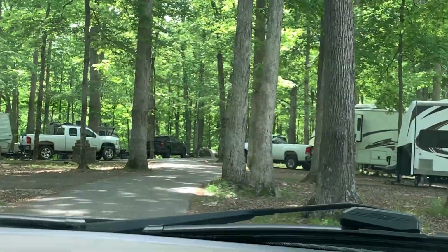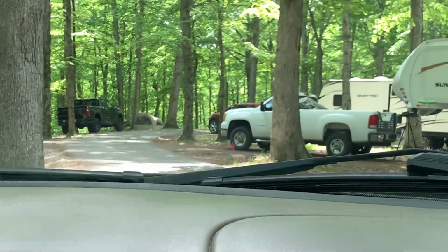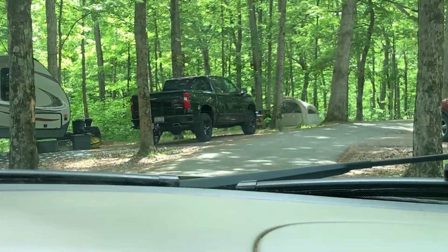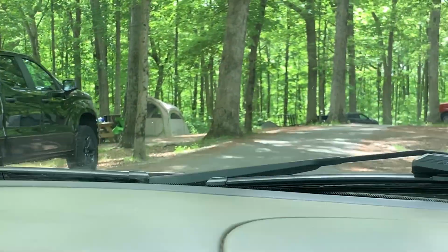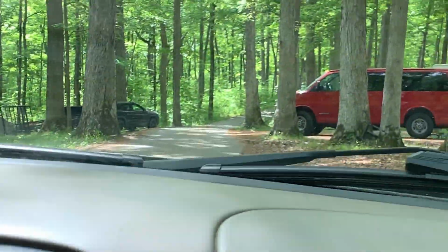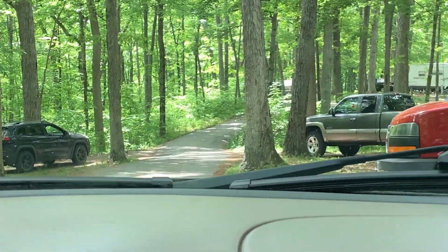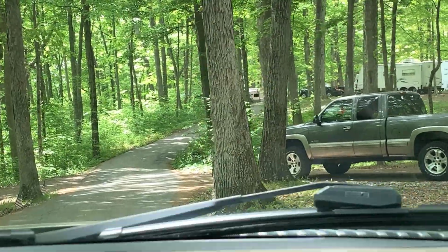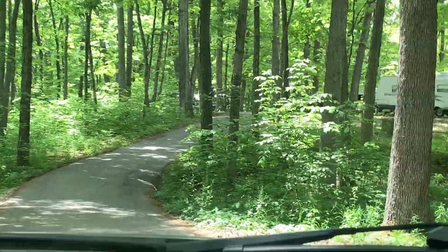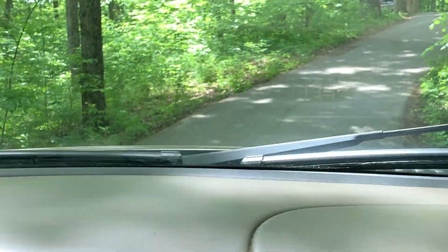Wooded area. Very pretty back here. I think I like this section. I like the woods. The wooded area is nice. RV camp. Tents on a hill. We're actually taking down some spots that we actually like.